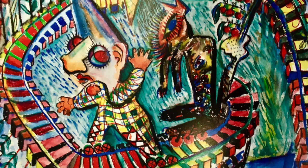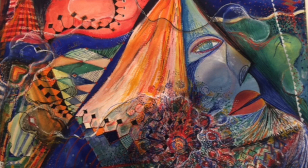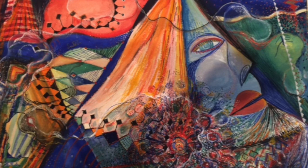Seeking to release the unconscious mind, Pyramid Head could be a portrayal of Sutton's inner thoughts and dreams, a central surrealist element. Pyramid Head features abstract landscapes and opposing colors throughout. Furthermore, Sutton's use of color theory is prevalent in this work.